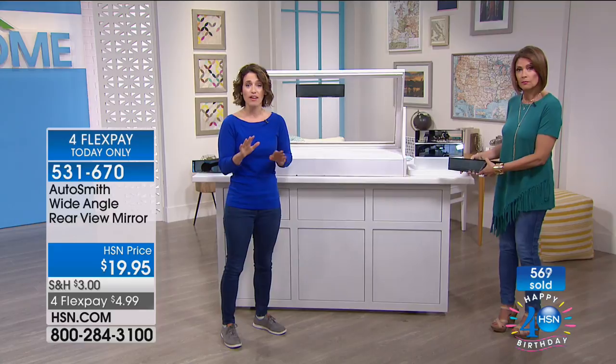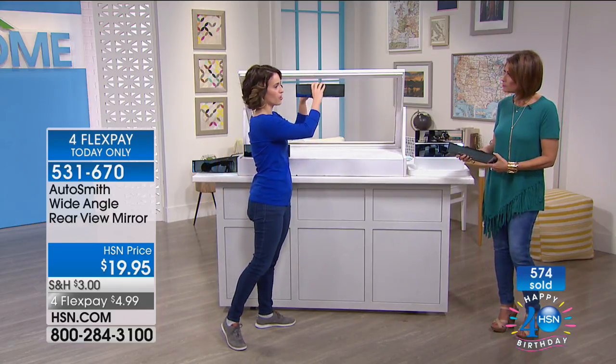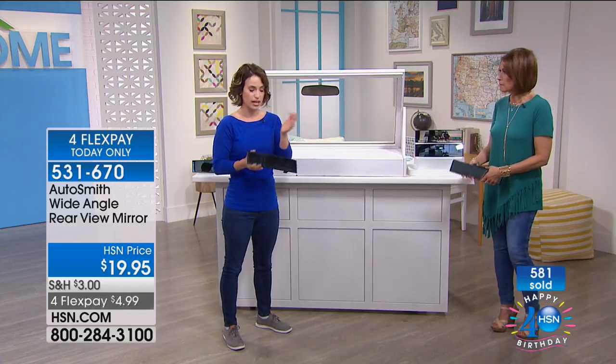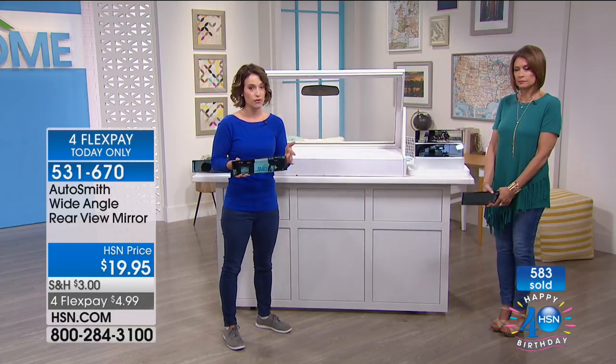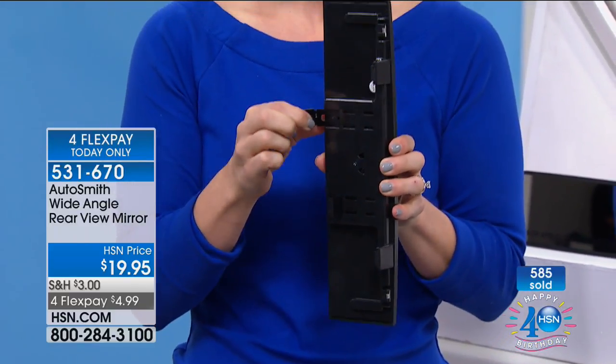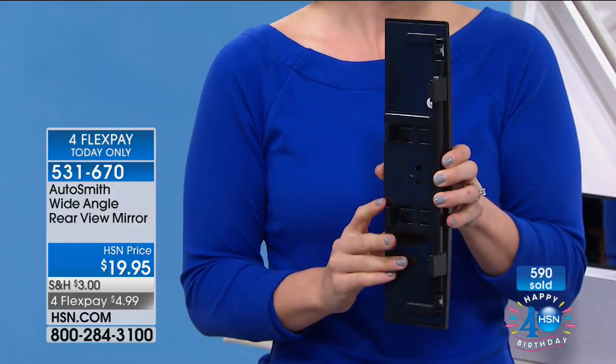There is no glue and no adhesives, no tools required. You really don't need to be a brainiac to make this work. It is super, super simple. It is sleek and compact. You're getting 12 inches across and 3 1/4 inches high, and it's just spring clips. These little clips clip over any size existing mirror that you currently have in your car.